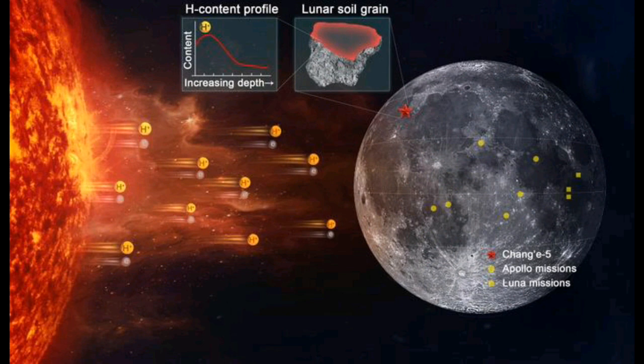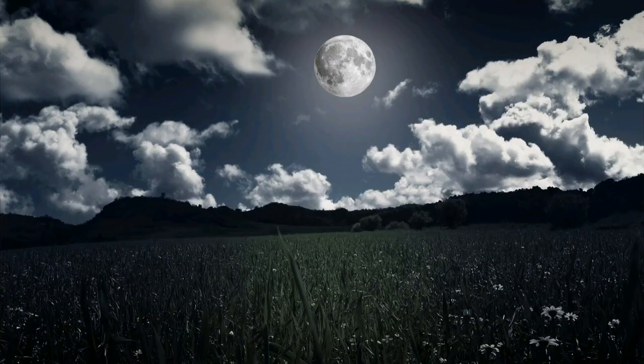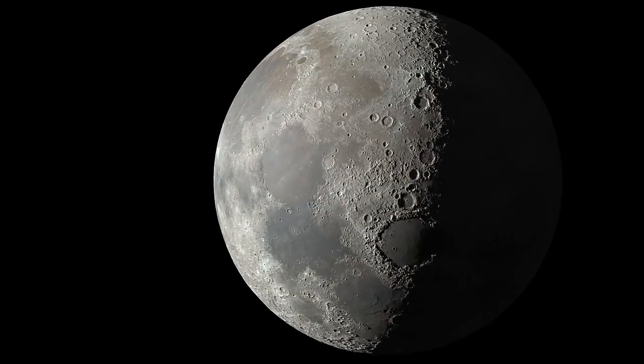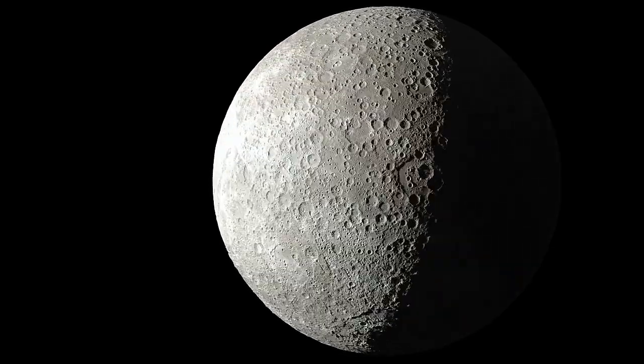Since the moon has almost no atmosphere to speak of, the charged hydrogen particles that make up the solar wind can directly interact with the top regolith layer on the lunar surface. Every time they do so, they leave behind a distinct sign: a large amount of hydrogen atoms with very little deuterium. Deuterium is a heavier form of hydrogen with an extra neutron in its nucleus.